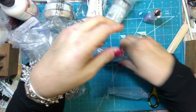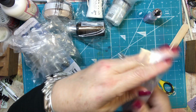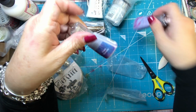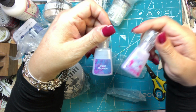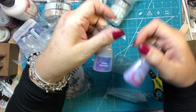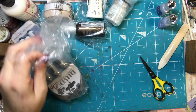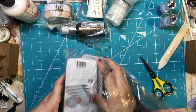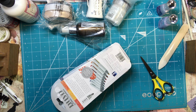Oh, I'm excited. And then this is another shimmer powder, and this is in Violet Brocade. So it's a little different, or actually it's a lot different. I really like this Lilac Waterfall from the looks of this, but I think I'll like that one too. I love blue and purple together. And I love the Nuvo Glitter Markers. They were having a sale at JoAnn's, so you know me in sales, I had to partake.